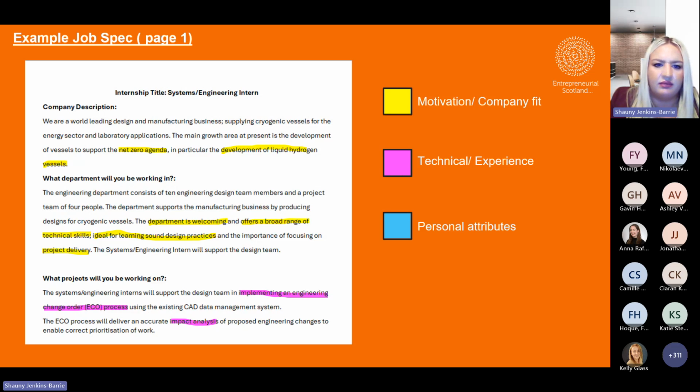So again, that fit. And then this job spec included a really nice part about the department. So that's the softer fit, cultural fit. They did mention as well that the department has a broad range of technical skills. They pointed out themselves that it's ideal for learning design practices and project delivery. So your motivation for joining a team like that would be that you can get a broad overview and work and learn from engineers with various skills.